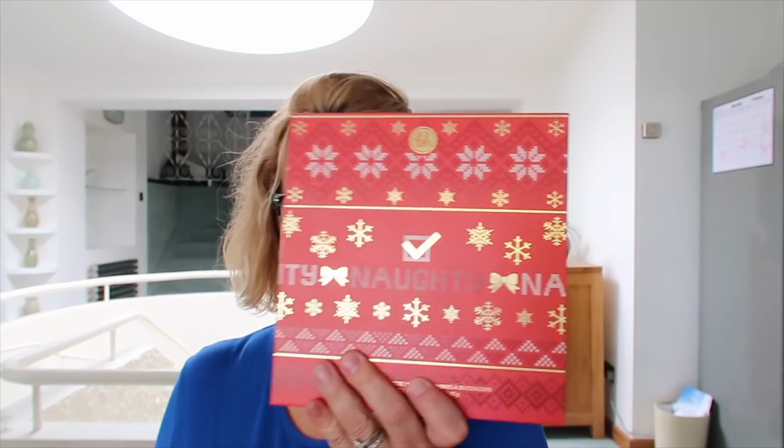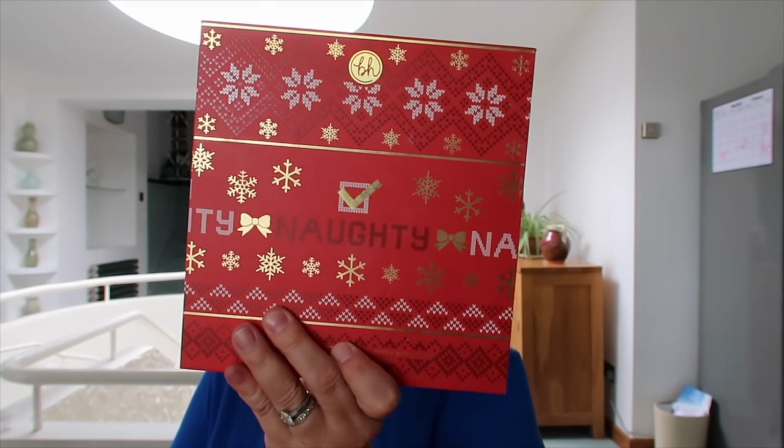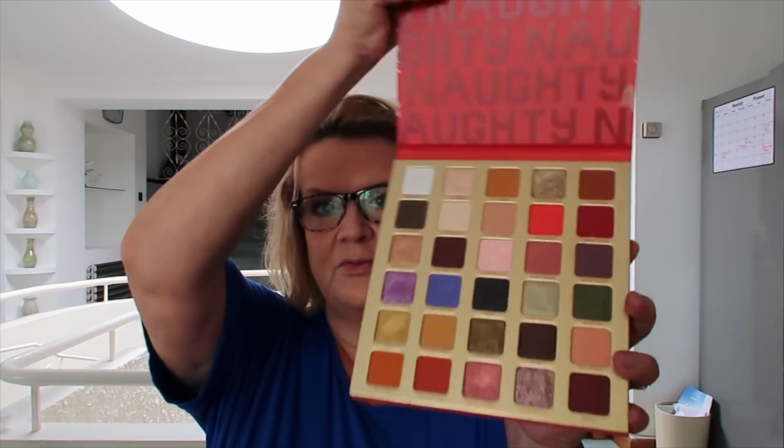That's that one. Finally, and the biggest palette in my top 10, and a fairly new one to me, in fact probably the newest one to me of all the ones in my top 10, which is by BH Cosmetics, which is a fairly new to me brand. I've got a couple of their palettes now, but I'm so impressed for the price that you can get such lovely blendable pigmented shades. It's this big Christmas palette. It's from last Christmas. It's called Ho Ho Holidays. It's got 30 shades in it, and this is what it looks like.